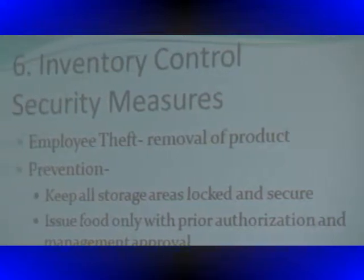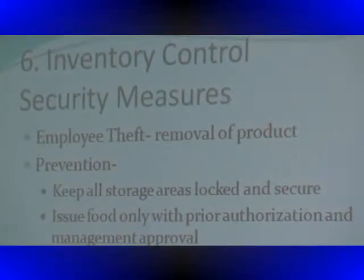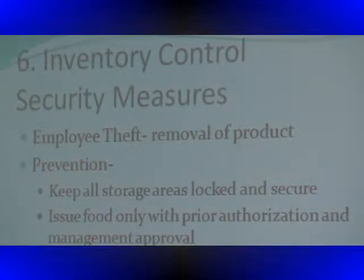All right, security measures. I talked about employee theft, which is basically, for us, removal of product. Other places, employees deal with cash handling as far as cash registers, things like that. We don't really deal with that too much. So the main threat to our food cost is removal of product. So keep all your storage areas locked and secure when people don't need access to them.